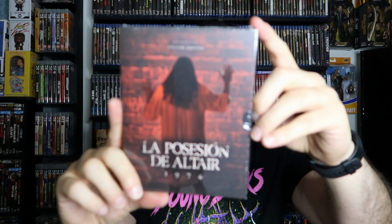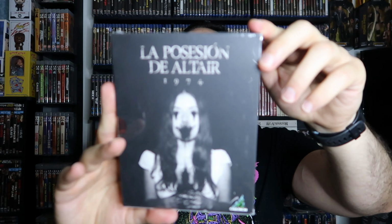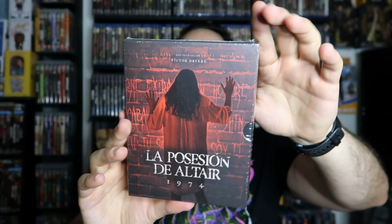1974. This is one I'm not familiar with, but that should not be a shocker. We have a double-sided slip here. I've heard good things about this. I know Team Money showed it off recently. I don't know if he had watched it before he showed it off in his video or not. But yeah, excited to check this out.